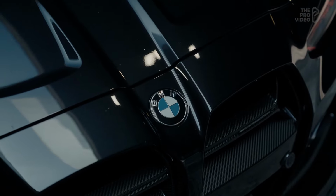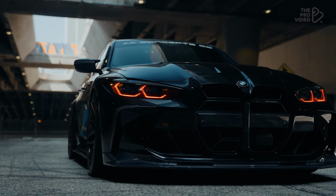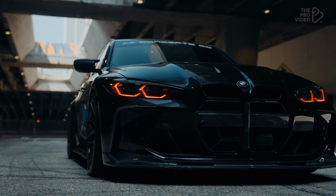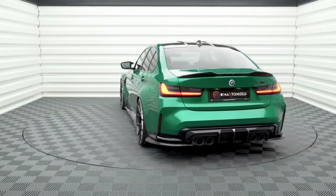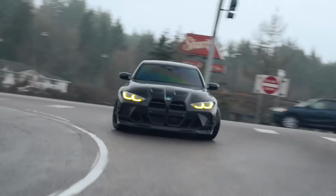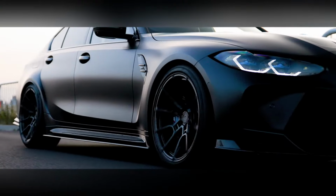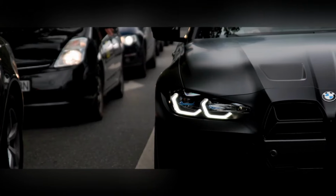Fifth, the BMW M3 G80 is a modern legend. This car is like a flash of lightning, fast, bright, and completely unexpected. Under the hood, it has 503 horsepower that can propel it to 60 miles per hour in 3.8 seconds. But let's be honest, the M3 isn't built to just go fast. It's designed to tear up its rivals on the track and on the street.